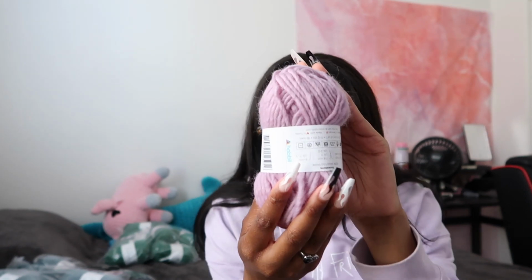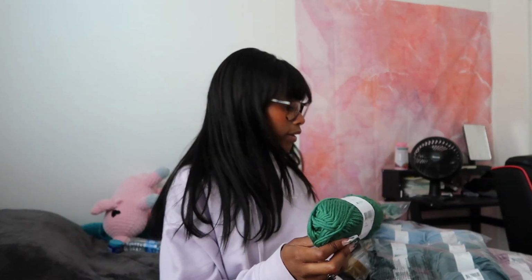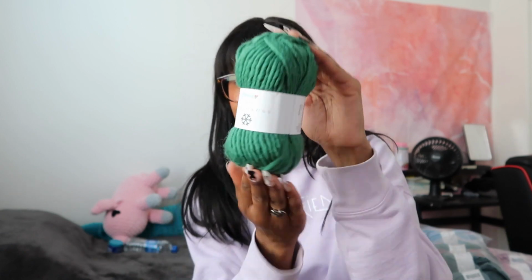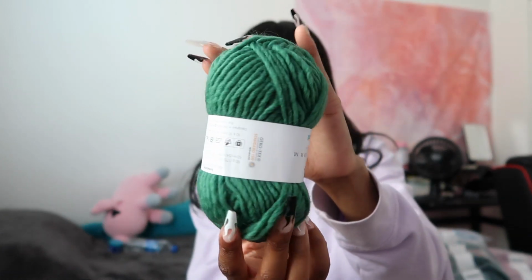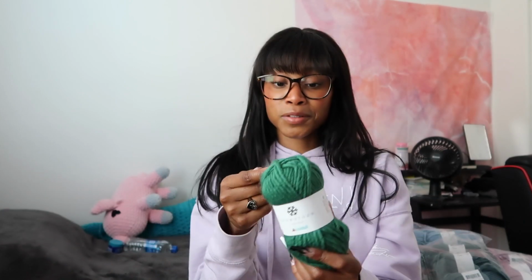Ooh, it's so pretty. It's like a lilac color. This is me trying to hide behind it so you guys can see. Such a pretty lilac color. And I've never used wool before, so this will be my first time ever using 100% wool. Oh, and it matches me, kind of. Anyway, so lilac. And then the last one is this green color. Look at it right there. Now this looks like a nice forest green, I think. Yes, that's how it looks. Ooh, it's so nice. I love how it looks. I love how it feels. Like, it feels so good.